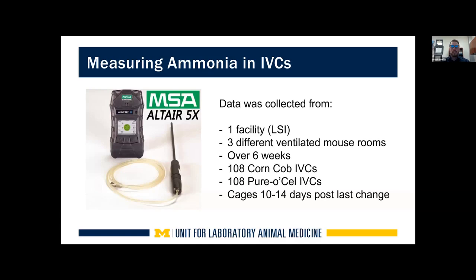To walk you through this, in general, we zoomed in on one facility. We do not have at the University of Michigan very many static cages, so we chose our one facility that does have some static caging, but also individually ventilated caging. We utilized a gas detector meter that was specifically for ammonia, and we utilized over 100 IVCs that were housed on both corncob and Puricell. As we'll walk through, we tried to standardize our data in many ways.